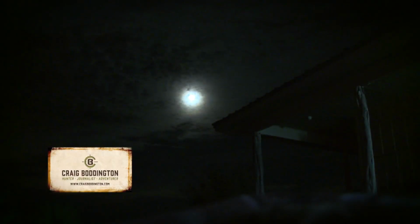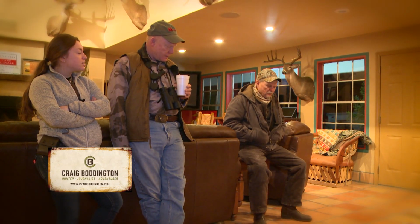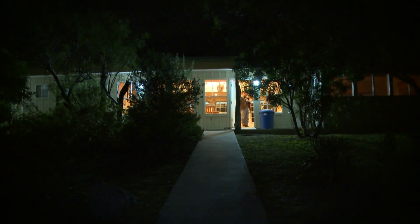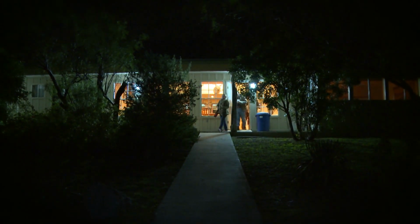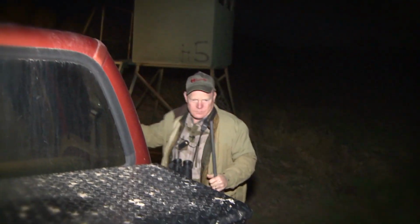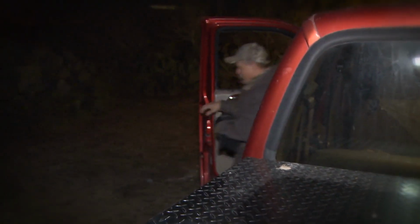Okie doke. I think we're gonna go back and look for that deer we got a glimpse of yesterday. Yeah. Well, he looked pretty good. If he shows himself, he could have a bad day. All right. Like most whitetail hunting, the day starts off in black darkness. But in South Texas, at least it isn't freezing.